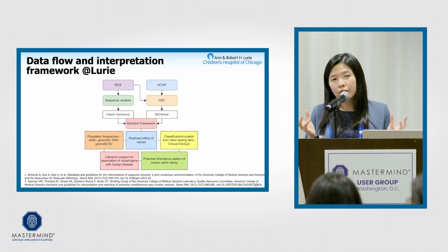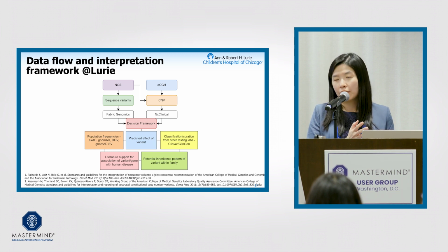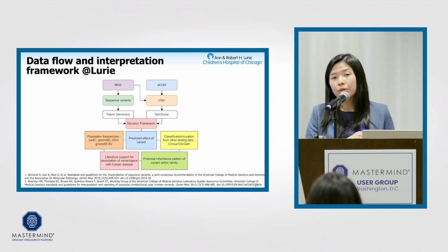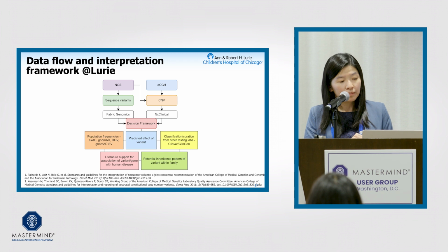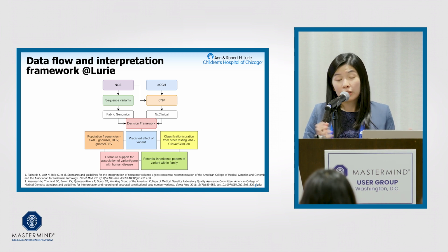So we had all this data that funnels into a decision framework that we examine. When we examine variants, either CNVs or genetic variants from NGS testing, we look at population frequencies, because that determines whether those variants are found in the general population. We look at the variant effect. We want to look at classification data from other testing labs, so we look at ClinGen and ClinVar. Then literature support is one of the key things we look at for some of the really rare conditions, and then the potential inheritance pattern within the family. These are loosely the five key things examined under the ACMG criteria to inform you whether a variant is disease-causing or not.